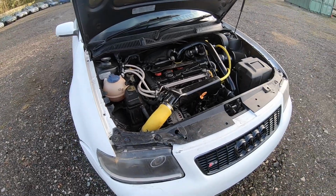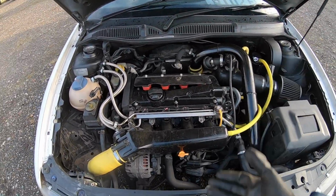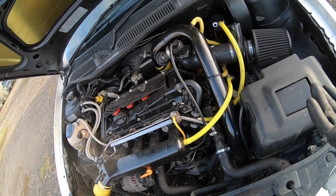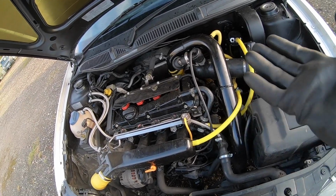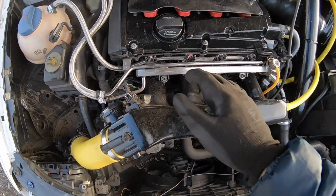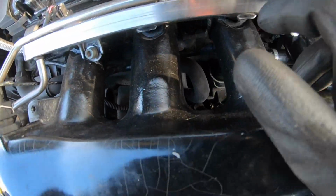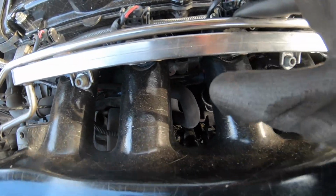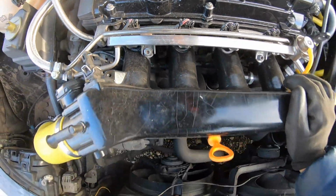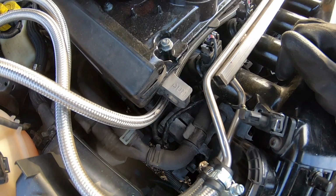But again, modification wise: induction, dump valve, R8 coil pack. Is this a swap engine? Is it a Bam Bam engine, or is it the normal AGU engine? Fuel rail, has it got different size injectors? They look like they're not standard because they've got blue colour on there. If I can read it, it doesn't tell me what they are, but they could be standard. It does say AUM here, not sure what that means.